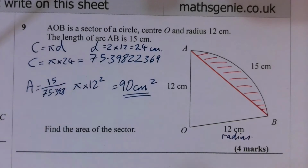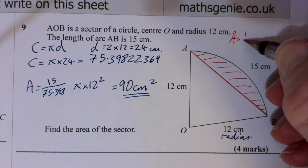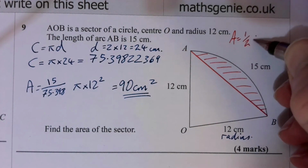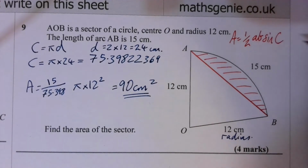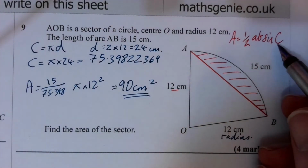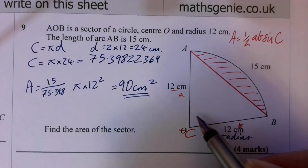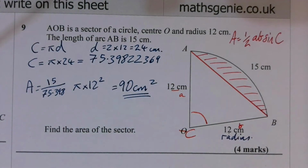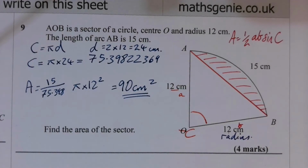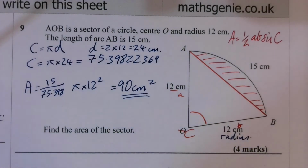Now, the area of any triangle we can work out using 1/2 ab sine C. So that is this length, and if we call that a little a and that little b, big C would be that. So we need to know this angle. Now, can we work out that angle? Do you remember we've been using an angle as a fraction of a circle, haven't we? So we need to know what fraction of 360, and that'll be our number of degrees.